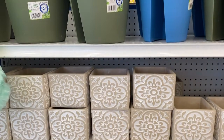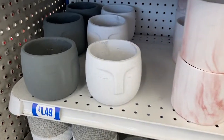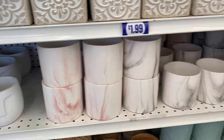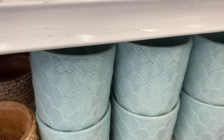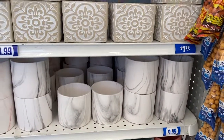Look how cute these are. Look at these ones. Aren't those cute? They're only $1.49. Super cute, all of these right here. It kind of reminds me of a mermaid tail. It's pretty.